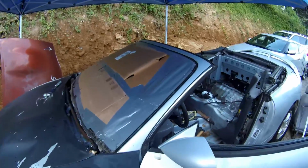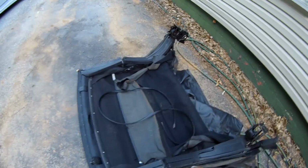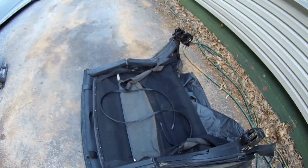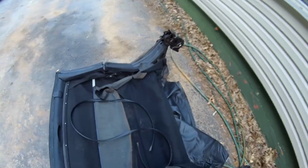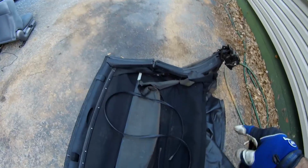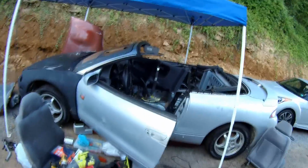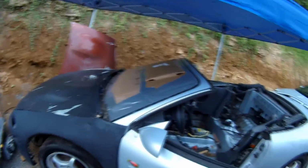So it helps to remove this outer trim first. So it's off there now. I'm going to use this old convertible top as a table. I'm going to bring my glass out and set it out here. I need to clean that up and then stick it onto the glass. But I'm going to do that like last minute because the urethane, I'm going to put a little bit around the glass and stick that on there. And then urethane around here once I get it all cleaned up and stuff.